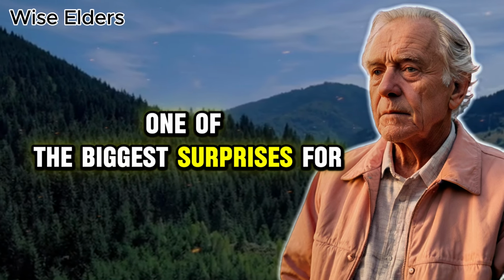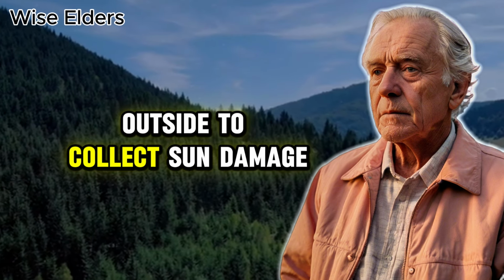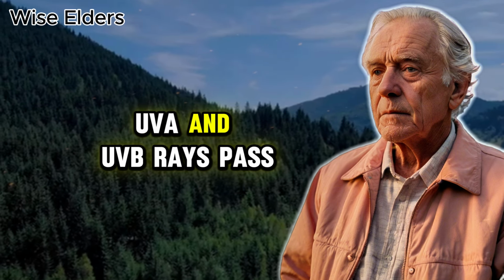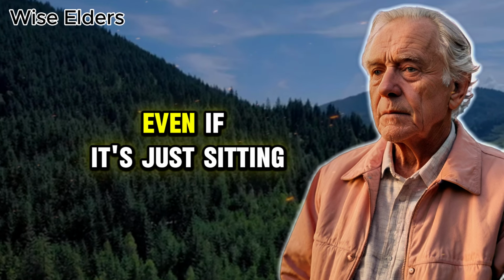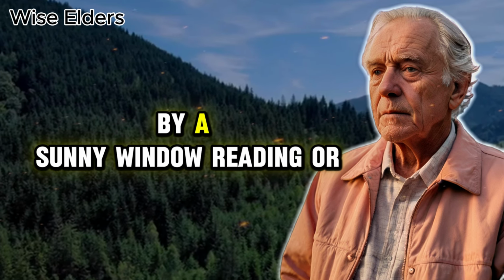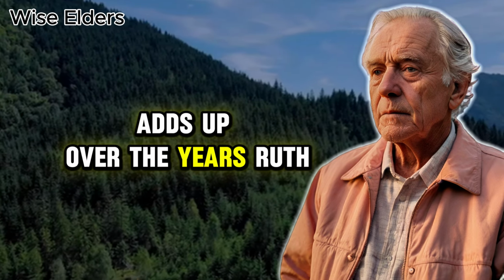One of the biggest surprises for many people is learning that you don't need to spend hours outside to collect sun damage. UVA and UVB rays pass through windows, and regular exposure, even if it's just sitting in your favorite chair by a sunny window, reading, or enjoying breakfast, adds up over the years.